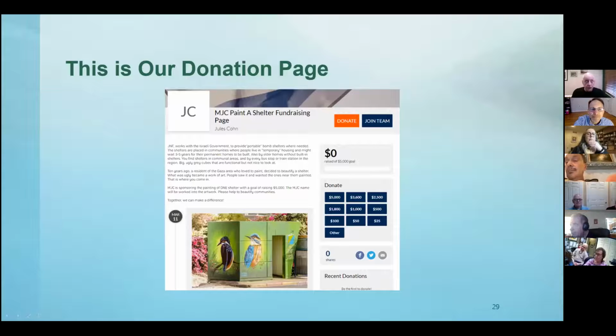Okay, when you go to that page, this is what you're going to see. There's a little narrative, and you can specify the donation you want to make. And that's another one of the bomb shelters, which I didn't use in this presentation. But there are just numerous ways of decorating them. Again, you can't really tell, but it's right next to a bus stop.